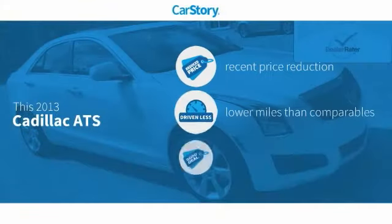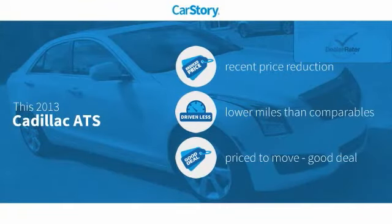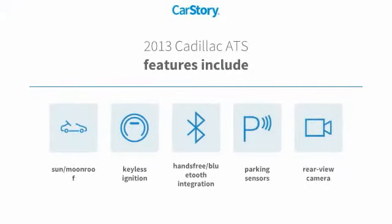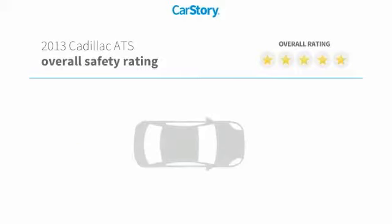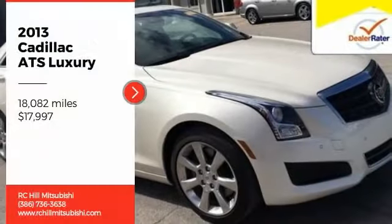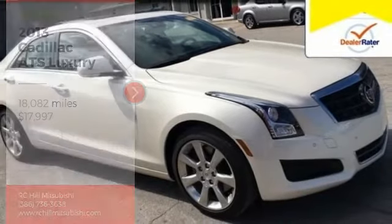Car Story research indicates this vehicle as having a recent price reduction, low miles, and a good deal. Features also include keyless ignition, parking sensors, rear view camera, hands-free Bluetooth integration, sun moonroof. With these ratings, stop by and take a look at the 2013 ATS.